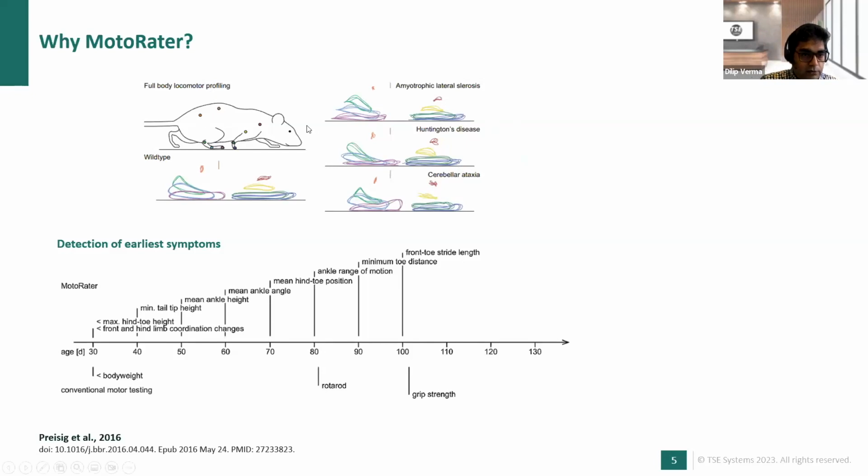Having all these anatomical markers on the left and right profile, some of the markers show early detection of symptoms before the disease even progresses. For example, max hind toe height, or front and hind limb coordination changes, you can detect at P30, postnatal day 30. This is as early as you can test an animal on any behavioral testing equipment, which is not possible in any other classical assay like the Rotarod, the grip strength, or any other conventional motor testing. So this is a very unique feature of the Moderator, so you can detect in very young animals.